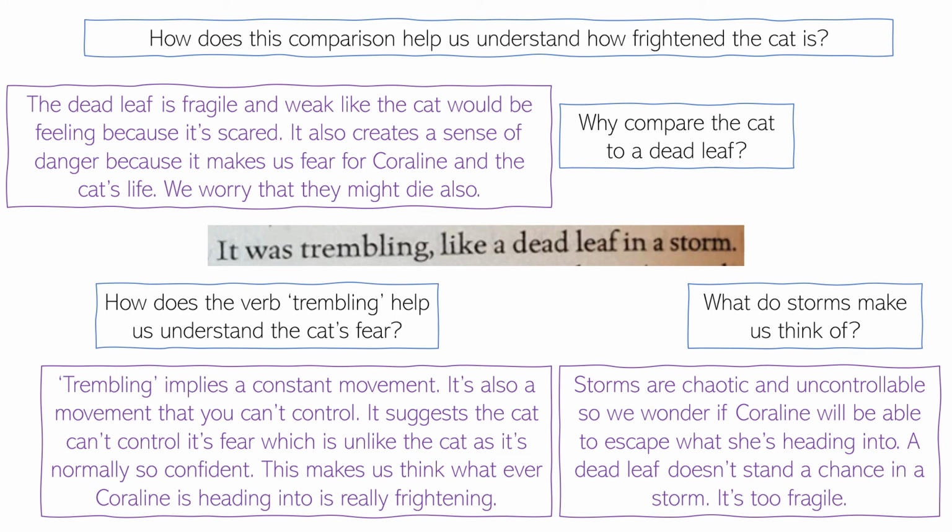Coraline sounds quite confident, but is she going to be able to escape? And a dead leaf, that fragile little dead leaf, doesn't stand a chance in a storm. It's too fragile. So that's how frightened the cat is. So well done. If you want to improve any of your answers, or you want a moment just to check whether or not you've got them right, you can pause the video at this point.